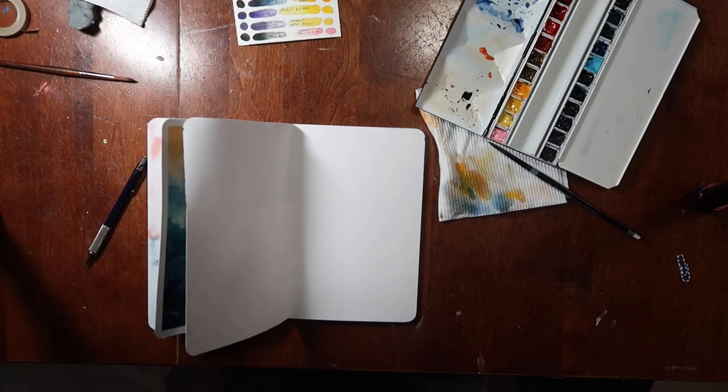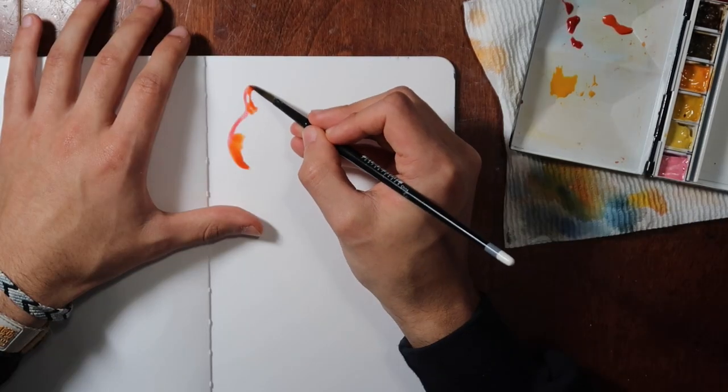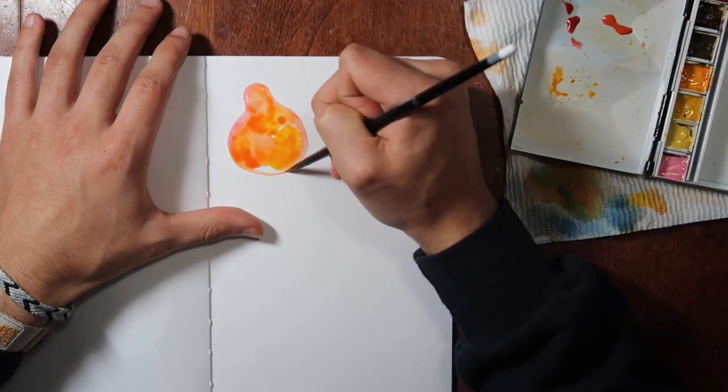Okay, my third and final idea is to draw some fruit. Inspired by real fruits, but not exactly real. So, for instance, a pear. The shape of a pear, but perhaps some colors that are a little bit prettier.